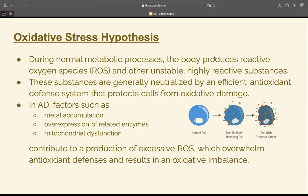Now, normally, these substances that are produced are neutralized by a really efficient antioxidant defense system that we have that protects cells from oxidative damage. However, in Alzheimer's, different factors such as metal accumulation, maybe overexpression of related enzymes, or mitochondrial dysfunction can stop our antioxidant defense system from dealing with these reactive substances and contribute to the production of excessive ROS, which results in a general imbalance.